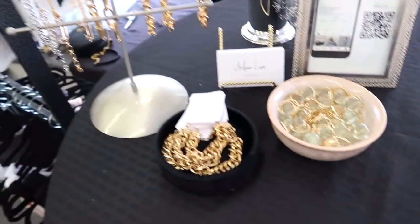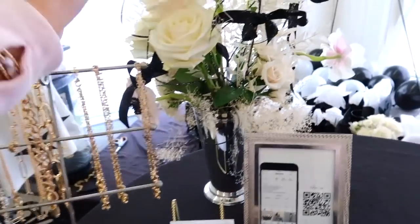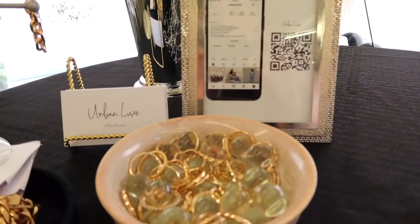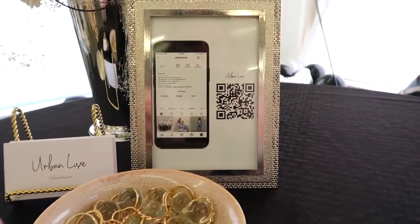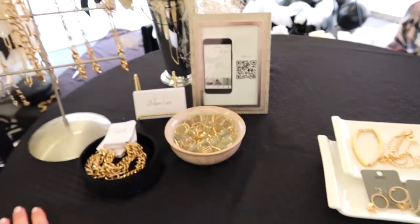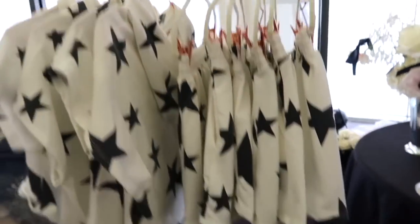And then so many cute pieces of jewelry. Are these fresh? Yes. So I love the fresh arrangements. And then this is really cute too. You have your business cards, and then is this just to get onto your website or your Instagram? Yeah, it's a QR code. For Instagram. And then we have some sets right here, which is super cute.